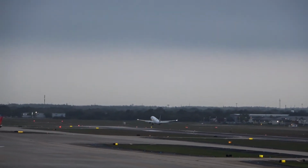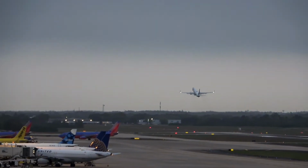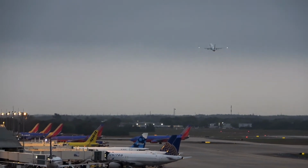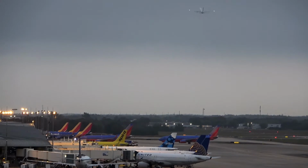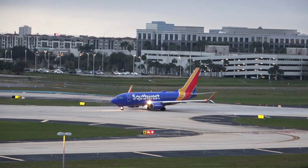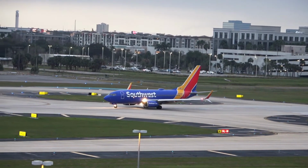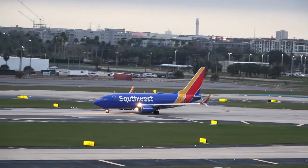Trouble in their factory out in Washington, but the Boeing factory here at Tampa International is pumping out 737s every 10 seconds. $39.52, an international flight. Oh yeah. Headed to the Copa. You guessed it, Havana, Cuba.